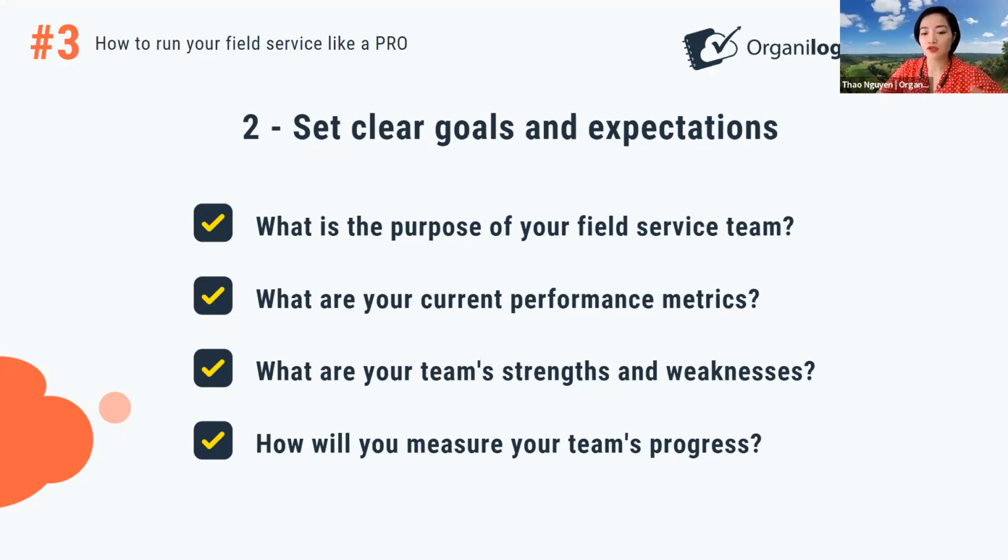The second question should be, what are your current performance metrics? What are your response times, customer satisfaction rating, and cost per service call? Once you know your current performance metrics, you can set goals that will help you improve your team's performance. For example, if your current response time is 4 hours, you can set a goal to reduce it to 2 hours, or just do it gradually. First 3 hours, and then 2 to 3, and then 2.